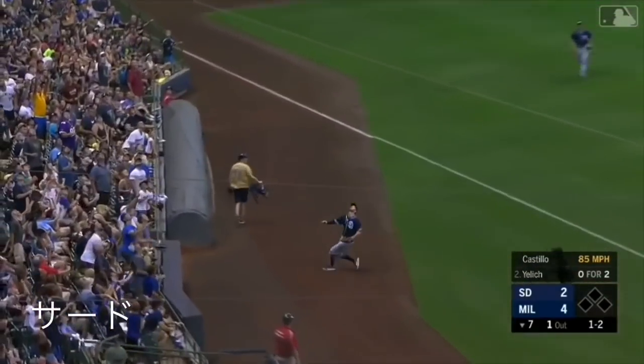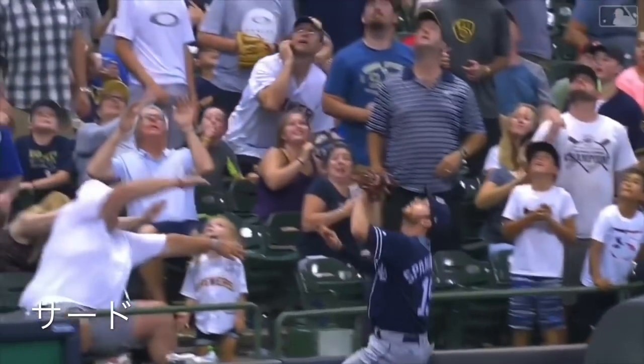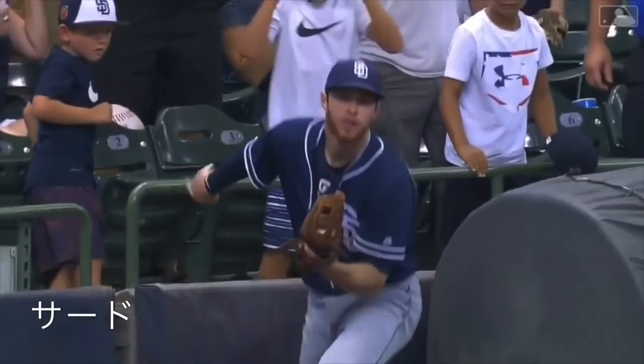This one popped up foul. Third base way. Spangenberg will make the catch. Bangs into the wall, but holds on to the baseball. Nice play by Cory Spangenberg. Had the tarp to deal with, the railing, but he makes the grab over there.